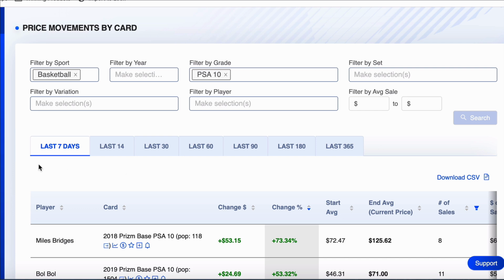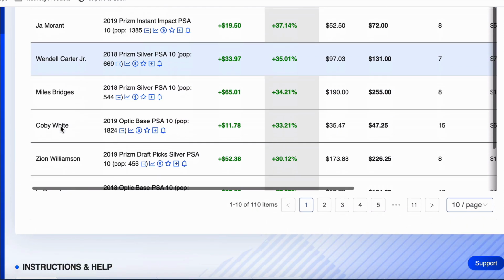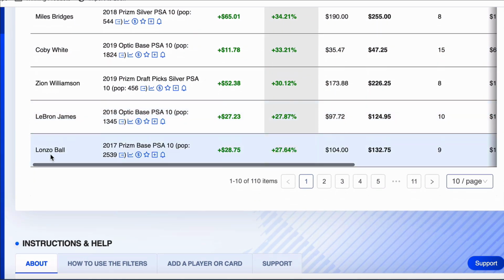But that's what I got for you today. Miles Bridges was on here twice. Our boy Bull got on here. Luka, Ja, Wendell Carter, Kobe White, Zion, LeBron, Lonzo.